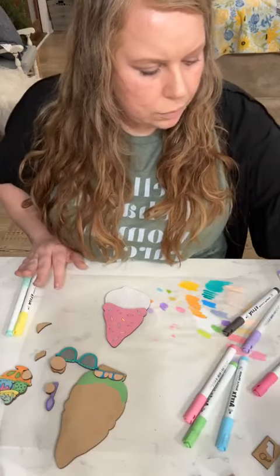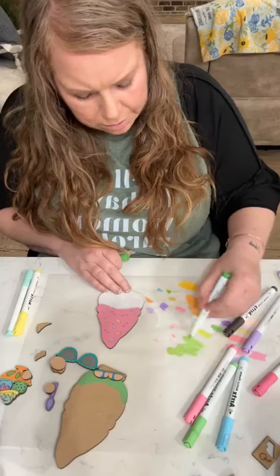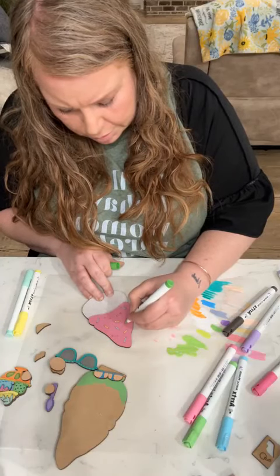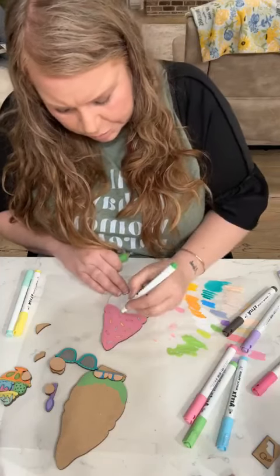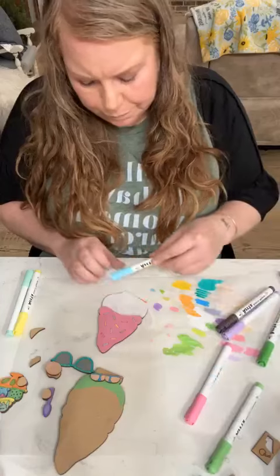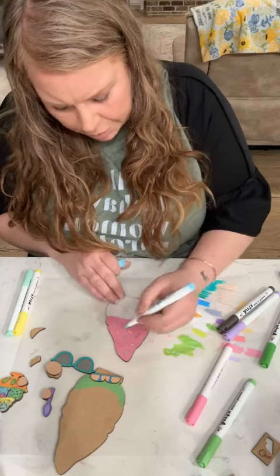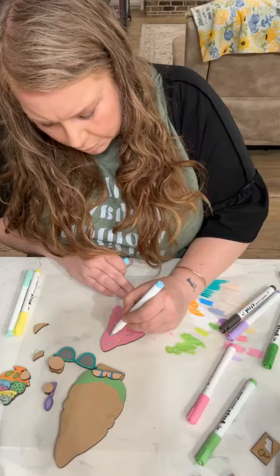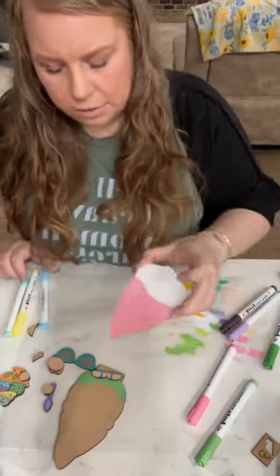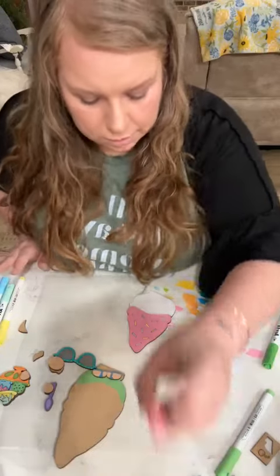Let's do green. That green is not... what is happening? All right, let's do this green. Do a green here. And then let's do a blue. It's not very bright. All right, I think I might go back over this. These three colors, I'm gonna hold those aside. This is the hat color.